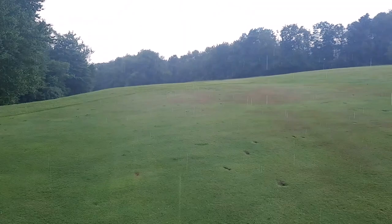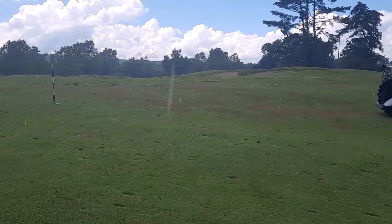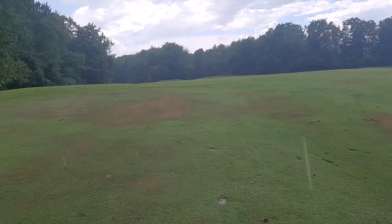Look at this, guys. This is the only bad fairway that I have seen this entire round. And I could only assume it's because it's out in the sun. Otherwise, these fairways have been pristine.